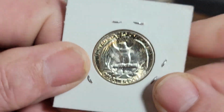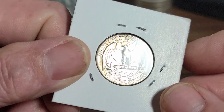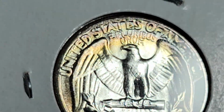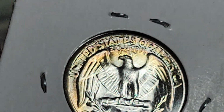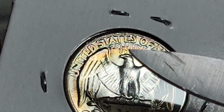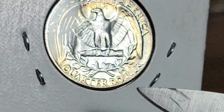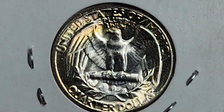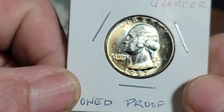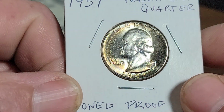It's probably a $20 coin with the toning, possibly more. I'd send it up and have it graded, because there are some golds and yellows and greens and purples and blues, all kinds of colors going on here. And this camera doesn't show it. This is one of those coins you just have to see in person to appreciate.